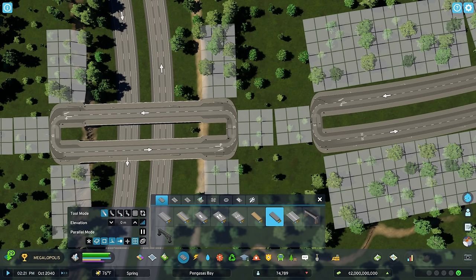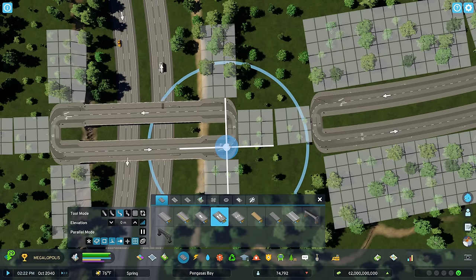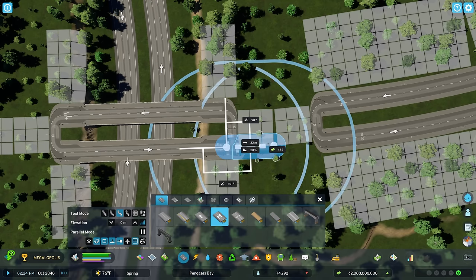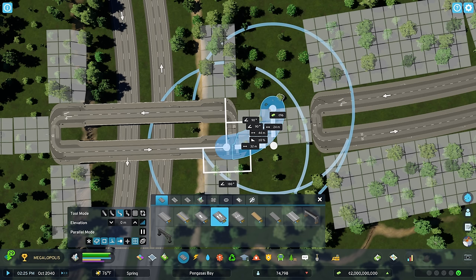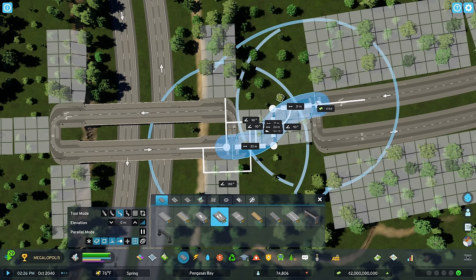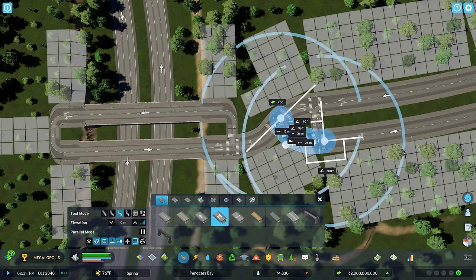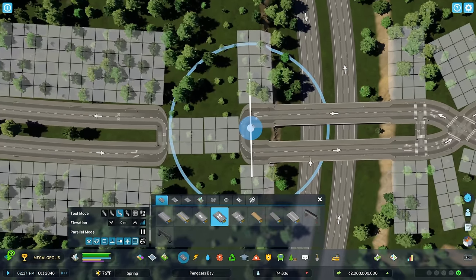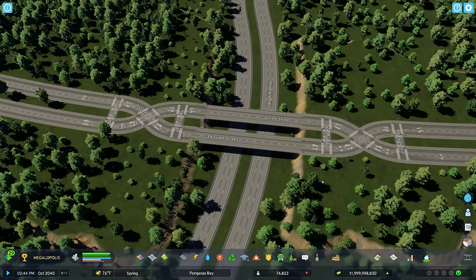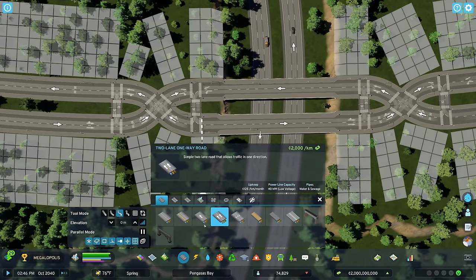So I'm going to use a complex curve. Yeah, I'm going to use that one, and I'll start here in this section right here. I'll go out 24, maybe 32, and then I'll bring that up 24 to the other side, and then just bring that right on into here, snapping right past that road. Let's just see if I can do the same thing on the other side now. And then we'll do the same thing on this side. There, all right, now we've got our crossovers in place.